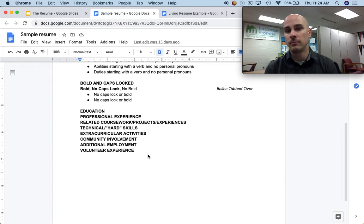And then down below here, I just give examples of other things that might be categories that you would be choosing to use, like education, professional experiences, related coursework, projects or experiences, technical or hard skills, extracurricular activities, community involvement, additional employment, and volunteer experience. There are other things you could put in there. There are things you could take off of here. There's so many different ways to do a resume.